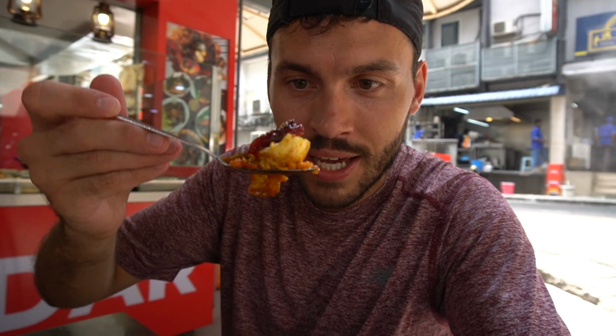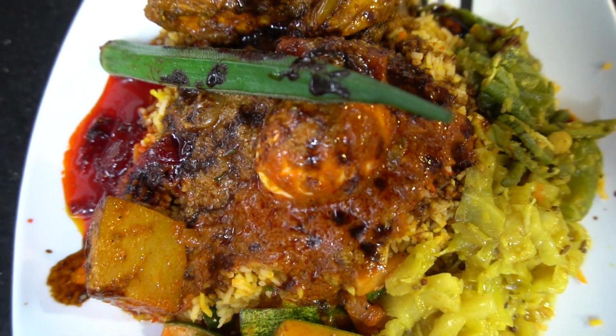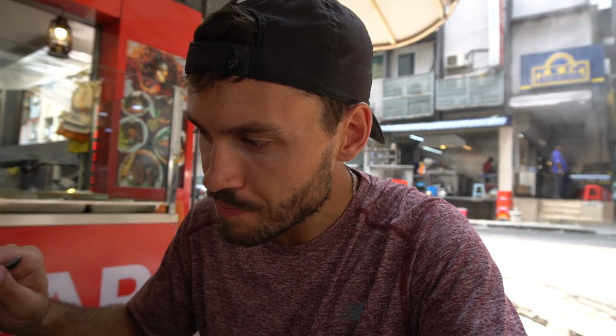Also, they give you the egg. Here's half of the egg. Let's try it out. I put a little bit of that red stuff on it. I don't know what it is, but it's a little bit sweet. It makes it taste really good. The egg is like an over hard almost. It's not really runny at all, but it's good when you add some sauce on it to make it, you know, a little bit wet and not so dry. And we wash it down with some longan drink.